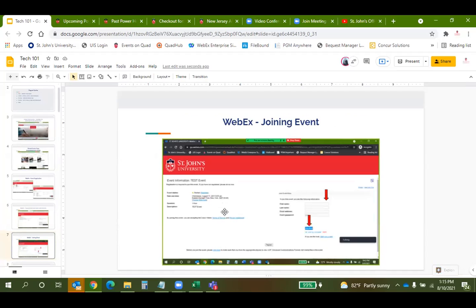Then on the day of, when you are ready to join the event, you would simply go back to that email, or the email reminders that will have been sent to you prior to the event, and click on the Join Now button. It will lead you to this Webex page. From here, you complete your first name, last name, email address, and the password, which should be pre-populated. And then you click Join Now.